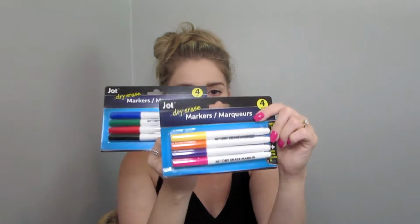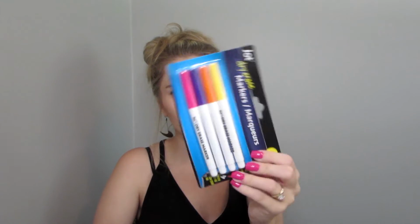And then I picked up a bunch of dry erase markers for the students to use because I don't really like when they use mine because they get ruined or the caps get left off or something. So I got just these packs of dry erase markers in the different colors. I don't think I've seen these colors before, or maybe I just haven't looked for them, but I really like them. So I got 4 packs total from the dollar store. And I think that's all from the dollar store.